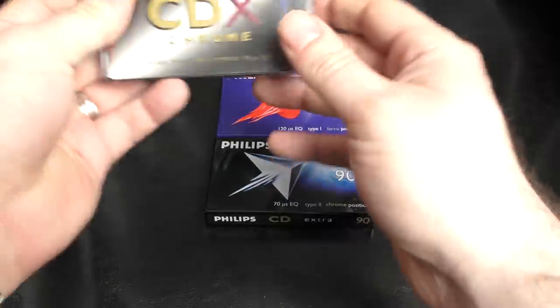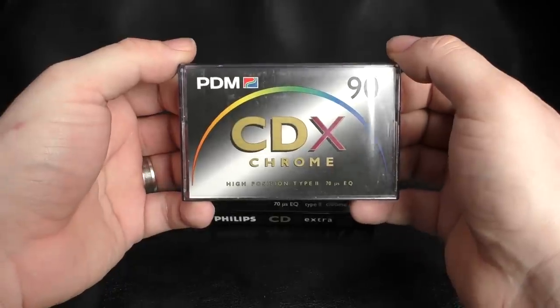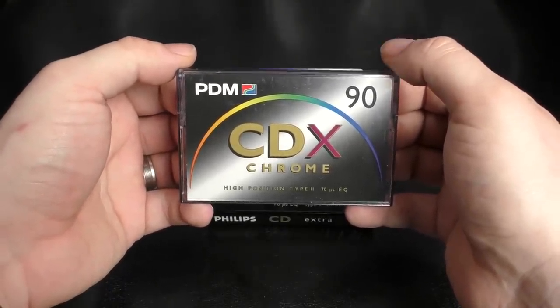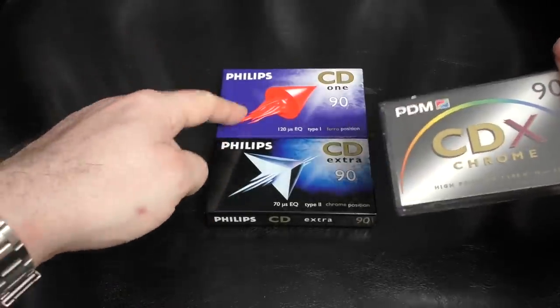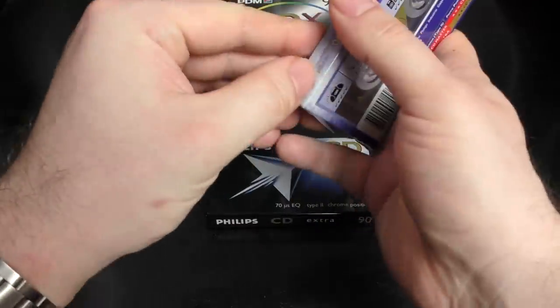And I'll show you what I mean. Here is a PDM, Philips DuPont Media, pure chrome CDX cassette from around the same time, around 1995. Yeah, this isn't the same as this or this. But anyway, let's open these up and we can have a good look at them.